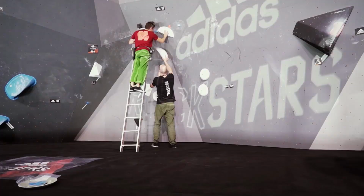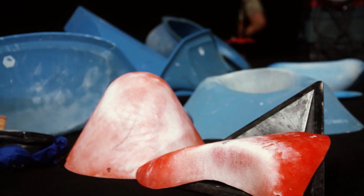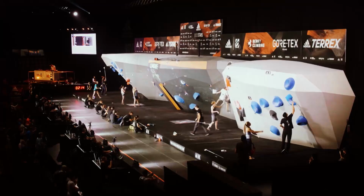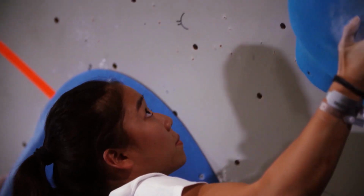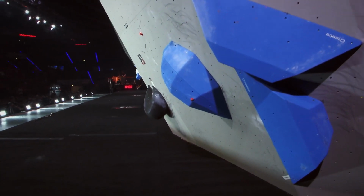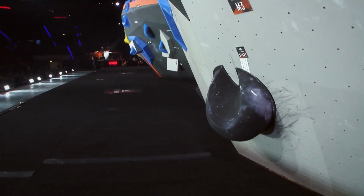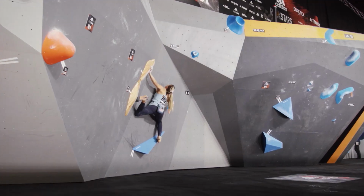The task of creating the challenging boulders that test the world's best climbers falls to the route setters. There is this image inherited from outdoor climbing, this idea that the smaller the holds, the harder the climb. But now it's completely different, and we have holds that are much bigger, and we work on coordination, just like in surfing or skating, a chain of movements that one has to be able to link together.